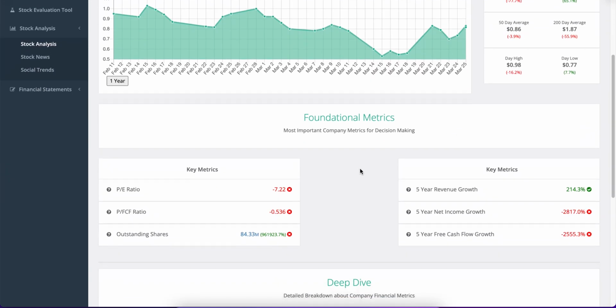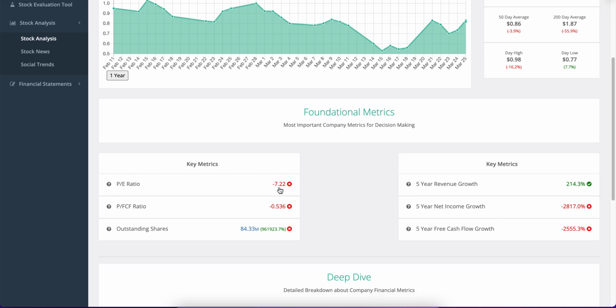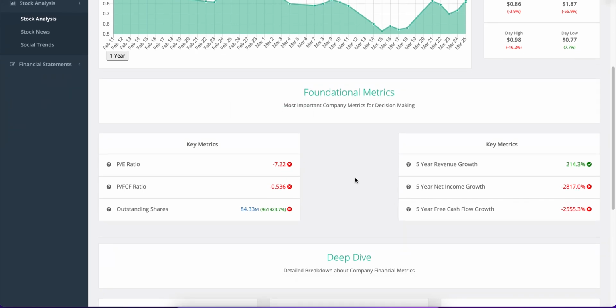Now, the P/E ratio of the company points to a company that has negative earnings and steep decline as well in terms of earnings. And the same thing with the price to free cash flow ratio, although better free cash flow than the net income. Now, the thing that is a very worrying sign, and this alone would have me not invest in the company, is the insane increase in outstanding shares.